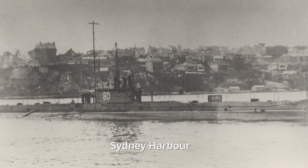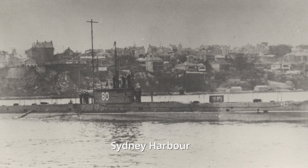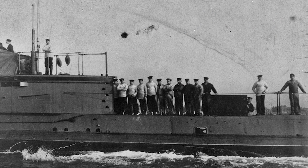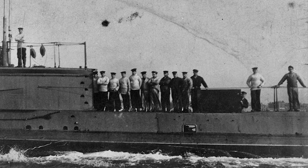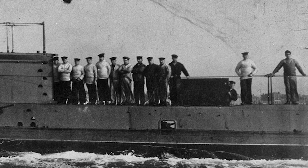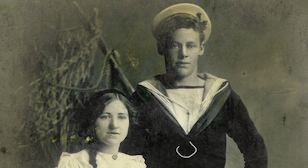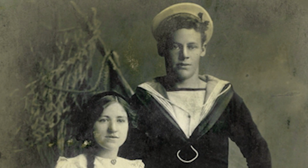AE1 and AE2 arrived in Sydney Harbour in May 1914. The AE1 was crewed by 35 men, a mixture of British and Australians and 1 New Zealander, under the command of Lieutenant Commander Thomas Besant, 31 years old. The youngest crew member was 21-year-old Jack Jarman from St Kilda in Melbourne.